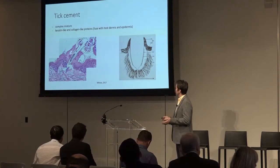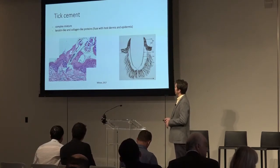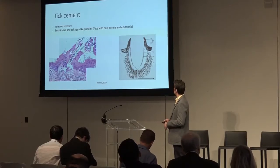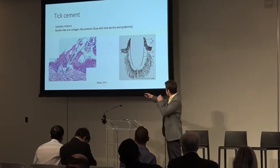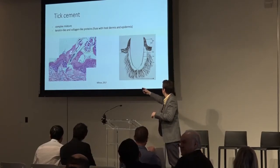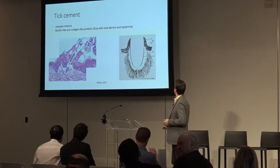Again, a couple more shots. So different tick species have different amounts and really types of cement. This one is a nice example. You can see the pink along the top. A lot of that is, there's a lot of cement in that case.